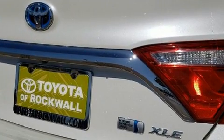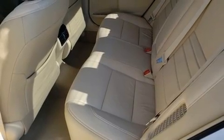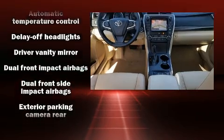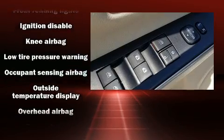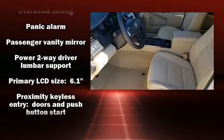Toyota ensures the safety and security of its passengers with equipment such as head curtain airbags, front side impact airbags, traction control, brake assist, ignition disabling, and 4-wheel disc brakes with ABS. Various mechanical systems are monitored by electronic stability control, keeping you on your intended path.